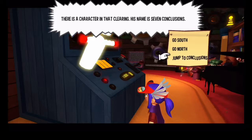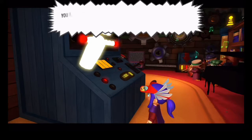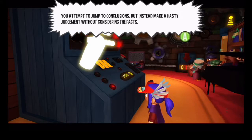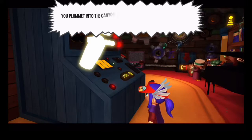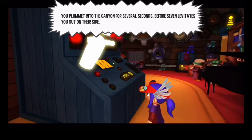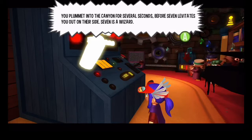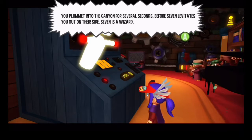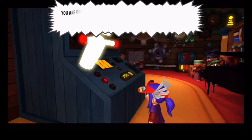Well, let's jump to conclusions. You attempt to jump to conclusions, but instead make a hasty judgment without considering the facts. You plummet into the canyon for several seconds before Seven levitates you out on their side. Seven is a wizard. You're on the other side of the canyon.